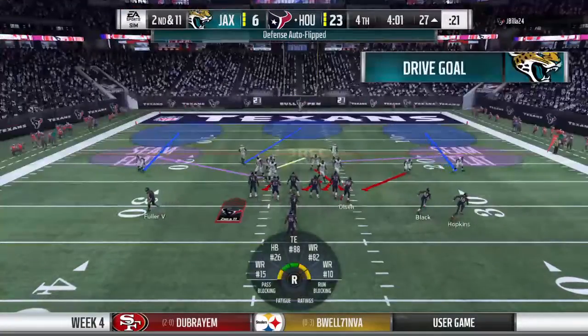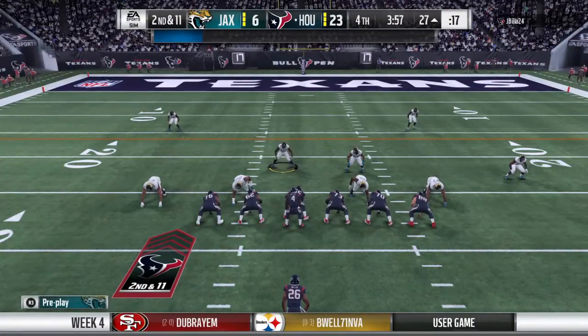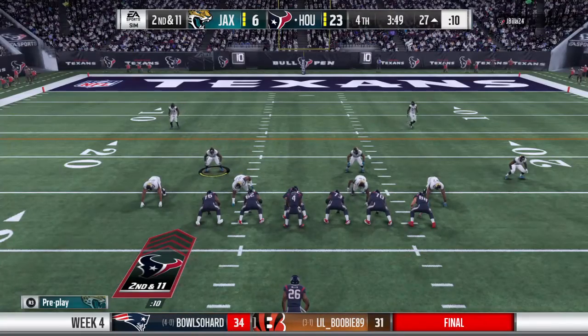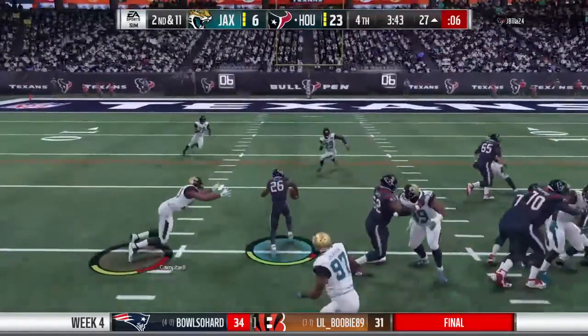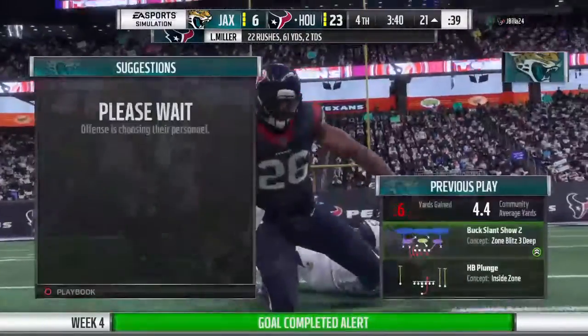So the D-line's going to spread out. Here we go. Spread 38. On second down, here's Miller. He's able to get 6. A nice pickup down to the 21.